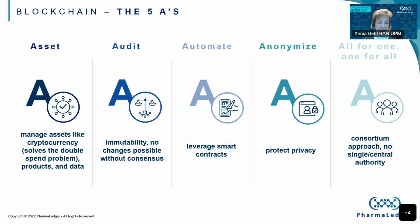Marco. Thank you, Xenia. My name is Marco Cuomo. I'm working for Novartis. I'm manager of the Applied Technology Innovation Group, which means we try to bring new technology into Novartis, and I'm responsible for blockchain. In PharmaLedger, I was the co-lead architect for the blockchain architecture, or the infrastructure.